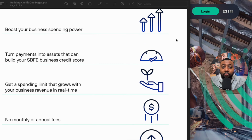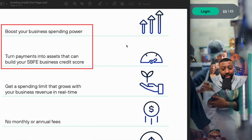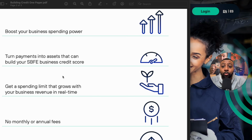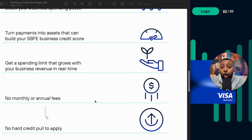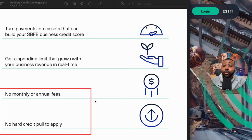All right, so what I have pulled up here is a little sheet with Revenue, and it says boost your spending power, turn payments into assets that can build your SBFE, which is the Small Business Financial Exchange. That's a business credit score if you don't know. And then get a spending limit that grows with your business revenue in real time. There's no monthly or annual fees on this card. And also, there's no hard credit pull to apply.